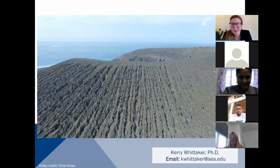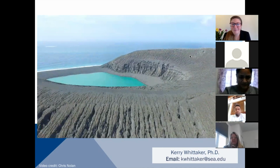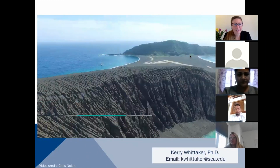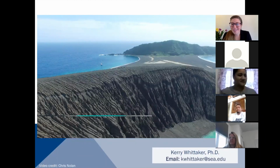How big is HTHH? The new landmass is about a mile long. The two pre-existing islands are really steep, so it's pretty hard to access. There are some big cliffs. Mafoa was the first person to step onto HTHH on behalf of SEA in 2018. It's my understanding that Mafoa provided a blessing before others stepped onto the island.